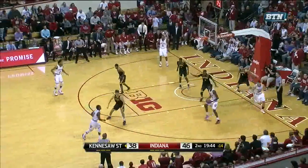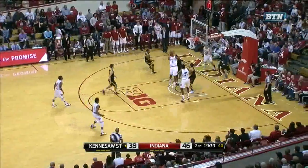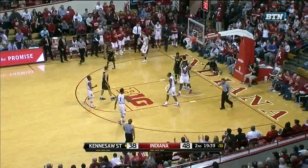Colin Hartman starts the second half for the Hoosiers, hands it off to Bryant. Now Hartman gets it back. Along the baseline, Williams catches in traffic, scores, and 1.